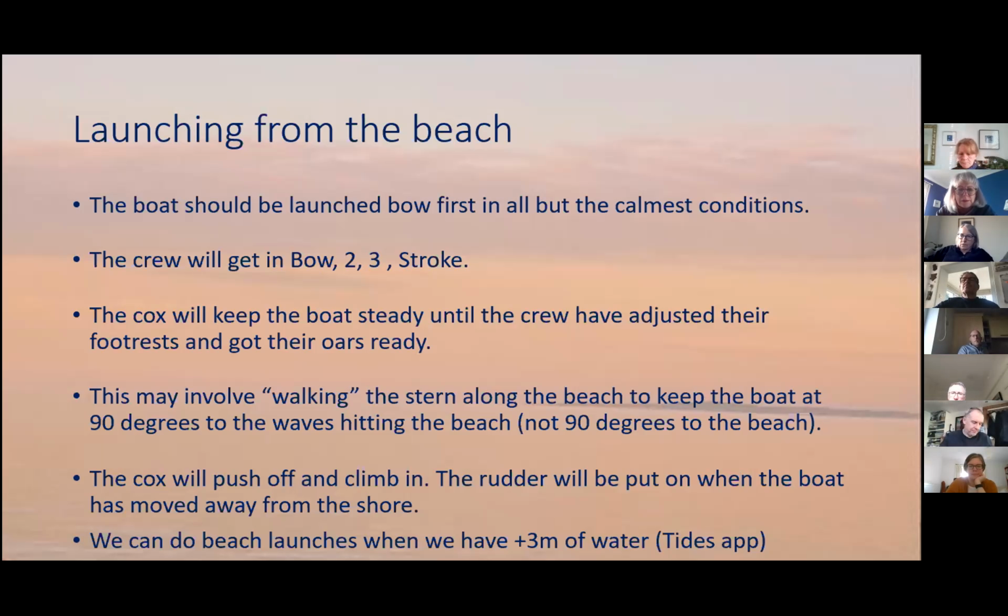And the best place to find that is on the Tides app. I think I've got another graphic showing you what the Tides app is somewhere else, so I'll add that in, or I can send the Tides information out to people. So in those occasions we are launching from the beach.